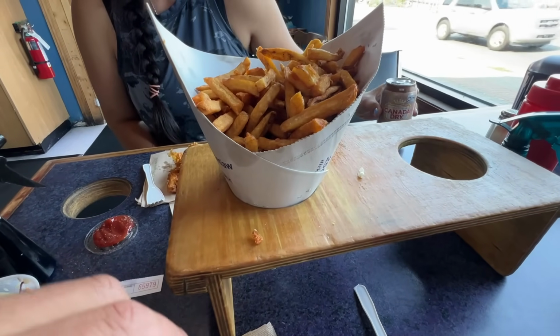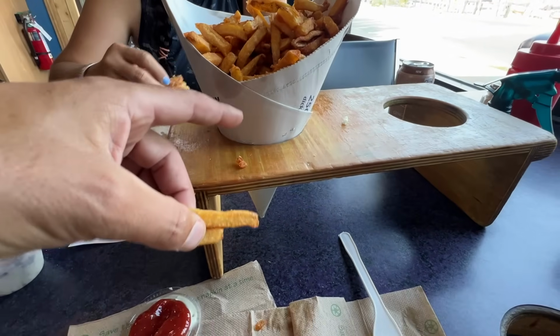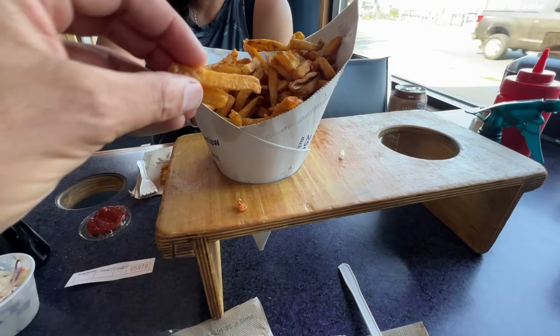Extremely huge portion of fries. That's why we split it. If you got our own, that'd be way too many fries. That whole cone is stuffed. Good homemade fries.